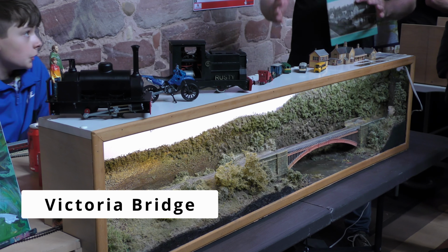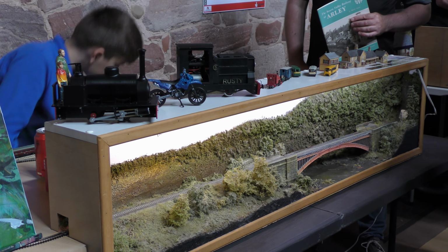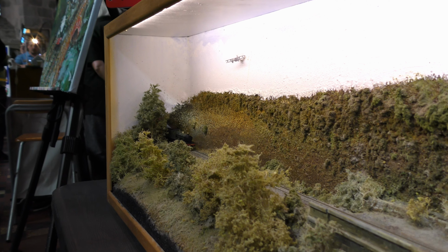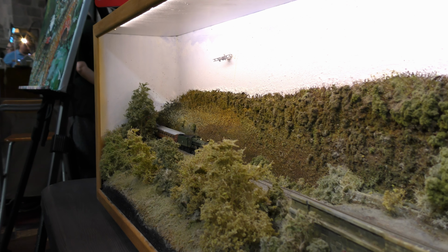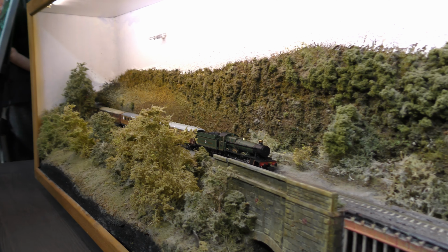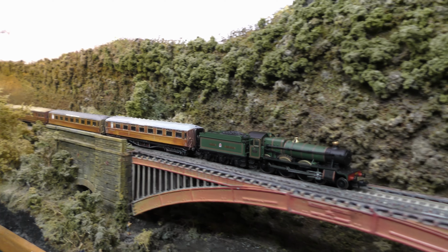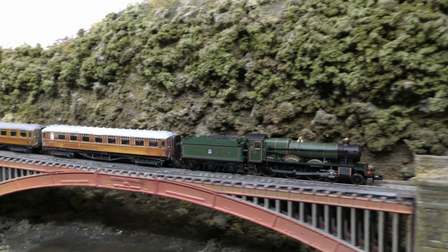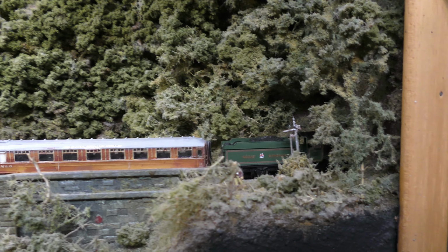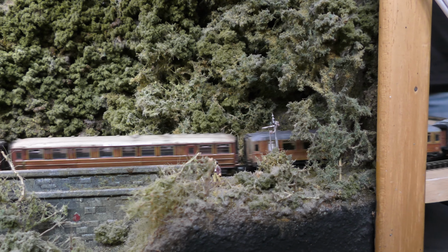Victoria Bridge. This was a looped round layout. I think it might be N gauge. Really good quality, lots of detail in the small section they had modelled, and we can actually see some movement in this layout, which was great because we didn't get to see some movement in some of the others. But yeah, fantastic layout. Really enjoyed the detail and the dedication that had gone into this particular piece.